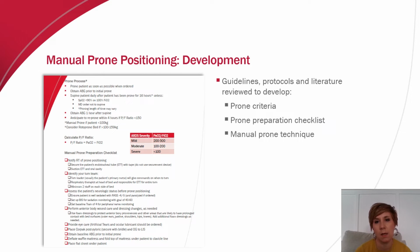So we developed a checklist for when they would go into the room to prone that patient, so that they could both safely prone the patient and mitigate the risk of pressure injuries and tube and line dislodgements, while also protecting their staff from injuries from repositioning the patient. So as you can see, this is a real snapshot of some of our criteria and the first half of our checklist as well.